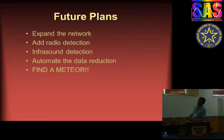Also, we want to automate the data reduction, which is one of my requests, as everybody's had since this talk. If anybody wants to work on these KMZ files in Google Earth, we put them together manually now. We'd like to be able to pipeline that. So if you're that kind of guy and like to do something like that, let us know.